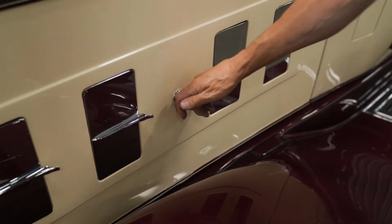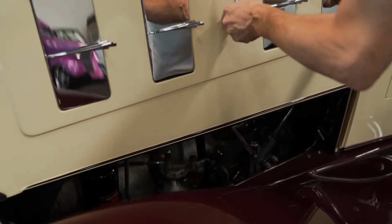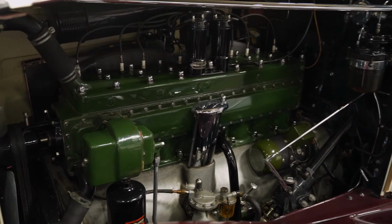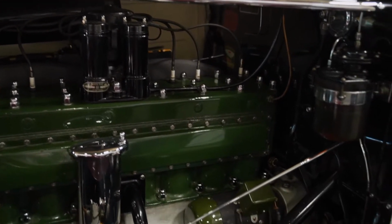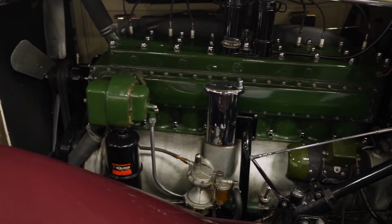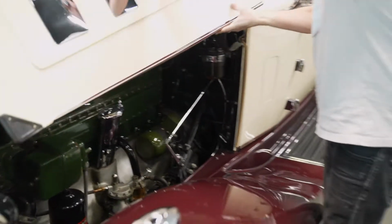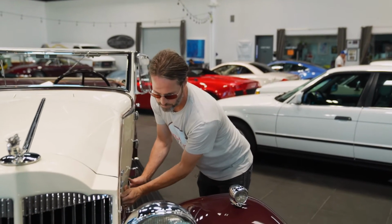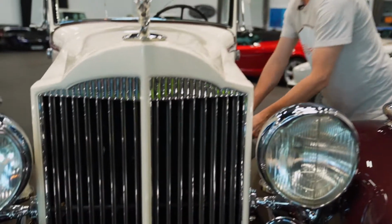Here's the door to the engine compartment. This looks just as good as the other side. Let's get this open real quick so we can see and get a good look at the engine compartment on this side. Beautiful green block. It's awesome. It's huge. And once again, you'll be able to see some photographs of this engine compartment at celebritycars.com too. It locks up nice, good.